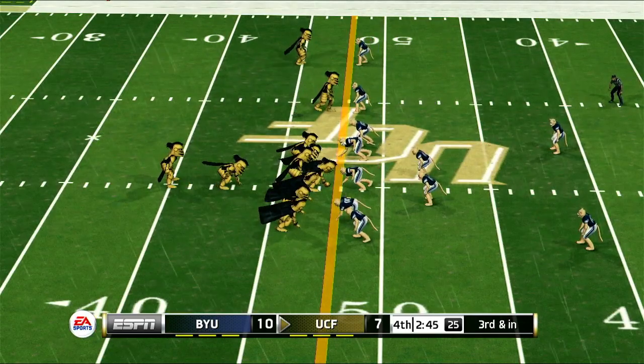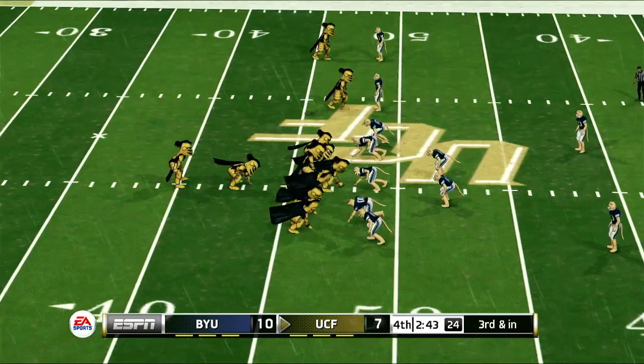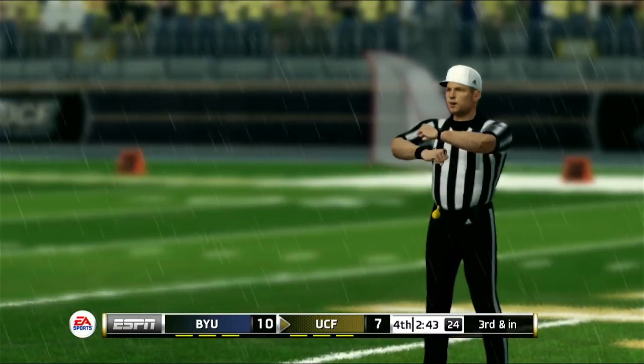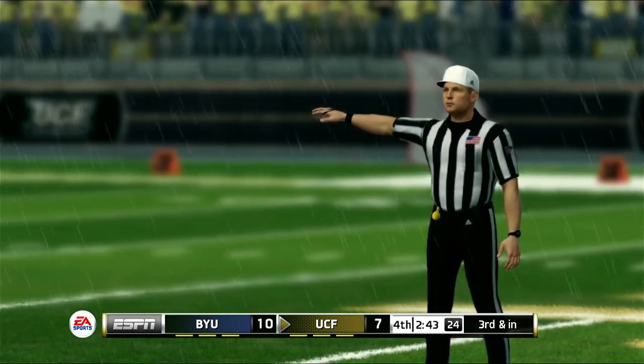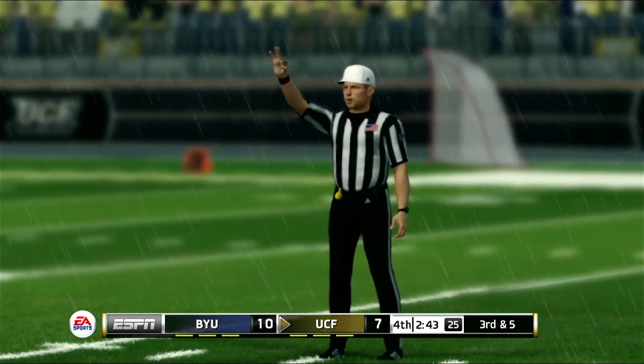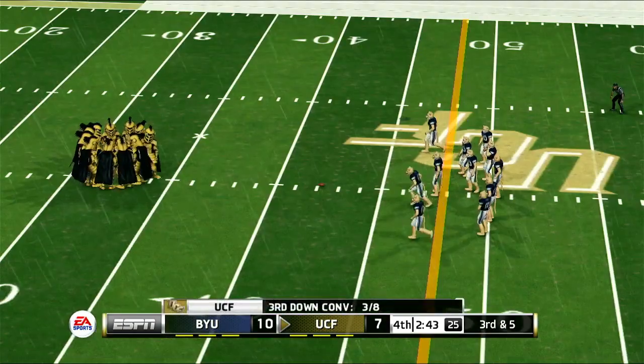Less than 3 minutes in the game. Looks like someone got a head start on the line. False start. Offense. It'll be third down again after that penalty. Yeah, now they have more yards to pick up for the first down. And here's another third down.